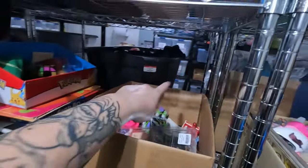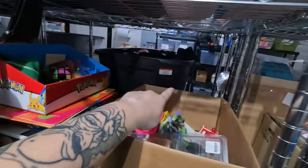There's stuff on the other side of this rack. We'll go over there and look in just a second and see if we can find anything over there. But we're going to pull some of these boxes as well and put them on this table over here. As you guys can see, it is tight in here.